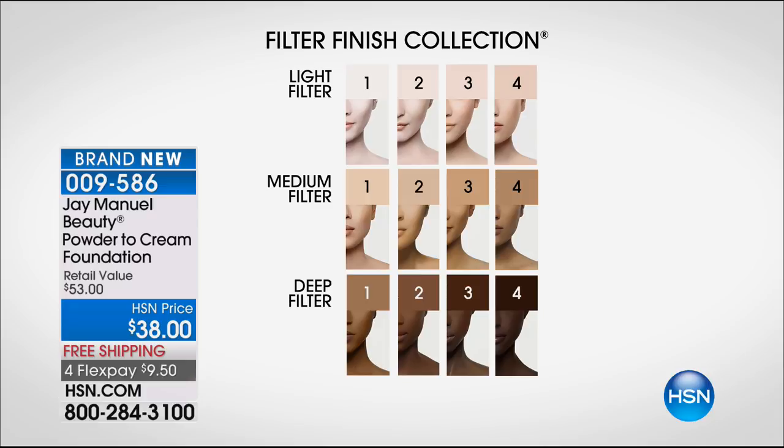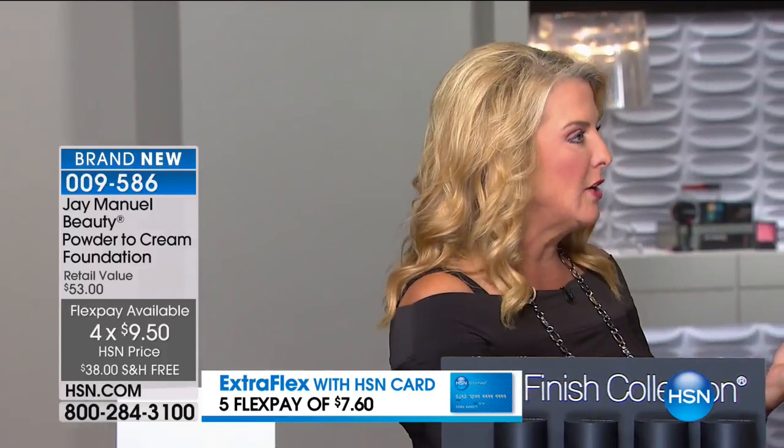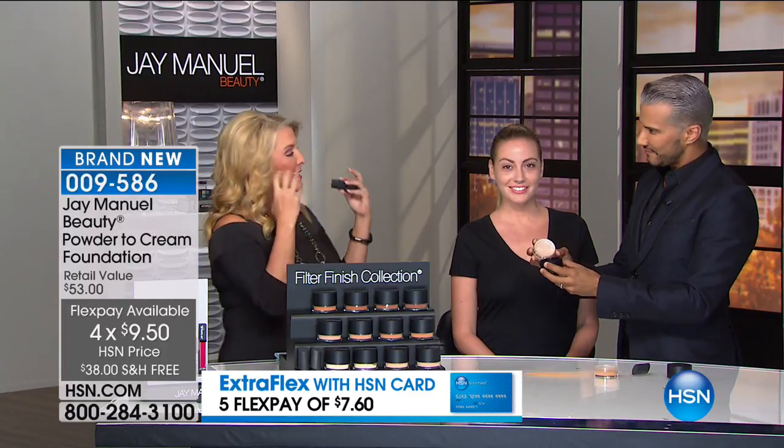And if you were just watching, Iman wears my deep filter number 2 on air. And I'm medium filter number 2. And I think this is important. Jay is the only one in a very, very big industry that is concerned about making sure you get the right shades. Because it is important. And then once you start and use this amazing powder to cream, you'll never go to anything else. And the coverage of Love, Jay, it does not get into your wrinkles. It doesn't settle. It doesn't itch.